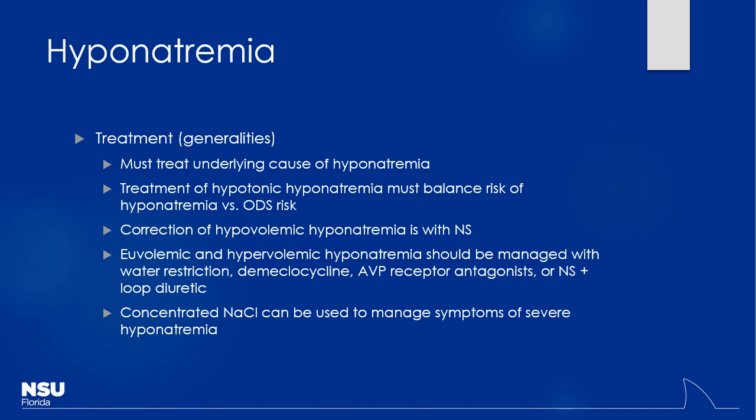What do you think the benefit is of using normal saline along with a loop diuretic? Yeah, you're going to end up keeping more sodium and getting rid of some of that extra water, because they don't go out in equal amounts in those cases. So in some cases, you might find the two used together, and we'll see.